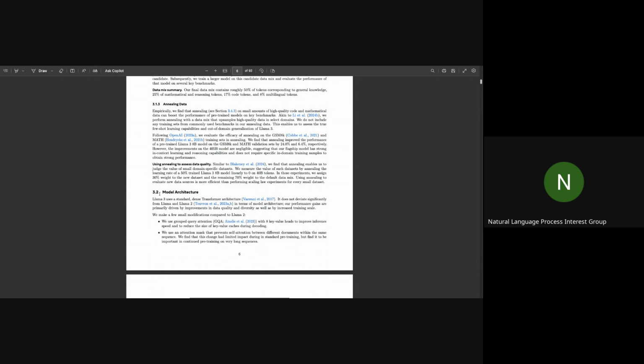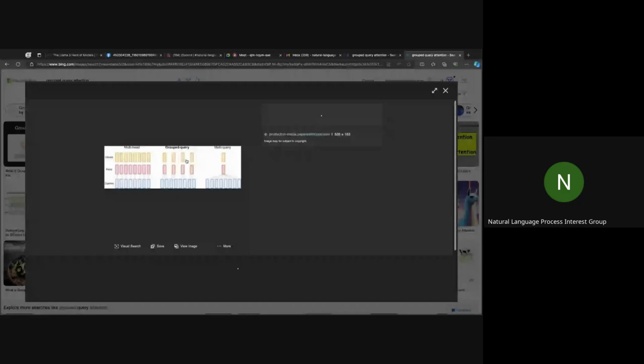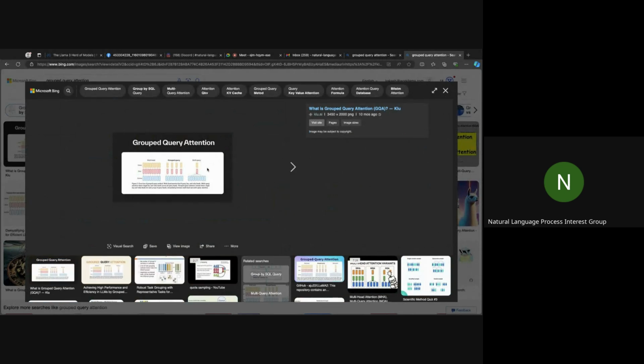So talking about model architecture, the Llama 3 model is the same as the Llama and Llama 2 models. This time they used grouped query attention. Let me show you what grouped query attention is. Can you see my screen? Yes. So one modification that they had in this paper is that they used grouped query attention. Let me open this image.